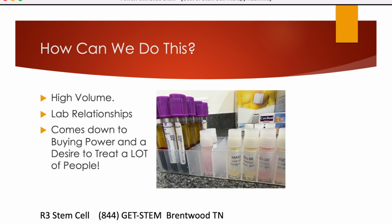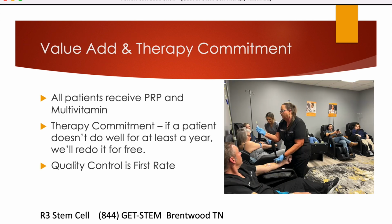Well, a lot of it's high volume. We are the largest in the world with how many cases we do. We have intricate relationships with our labs to where we can have the highest quality biologics with very high quality control, with significant buying power that helps us to bring the cost, the investment, so to speak, down for patients. So all patients receive PRP and a multivitamin. Our therapy commitment: if a patient doesn't do well for at least a year, we'll redo it for free.